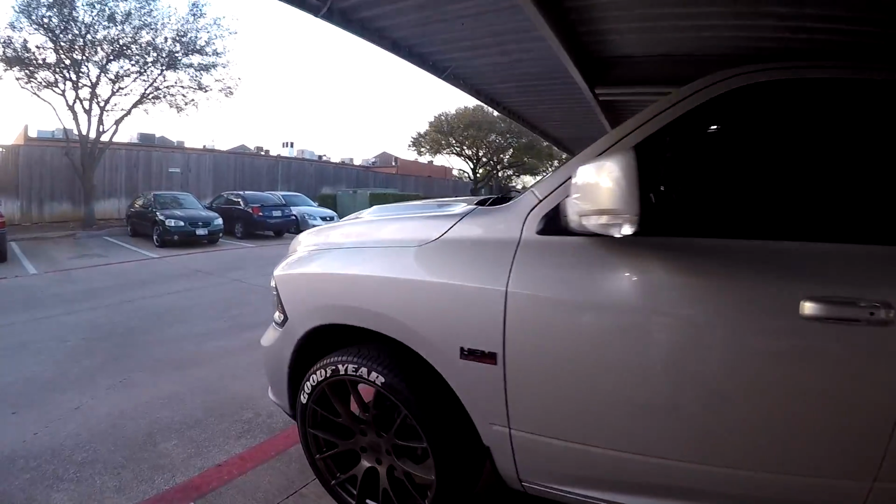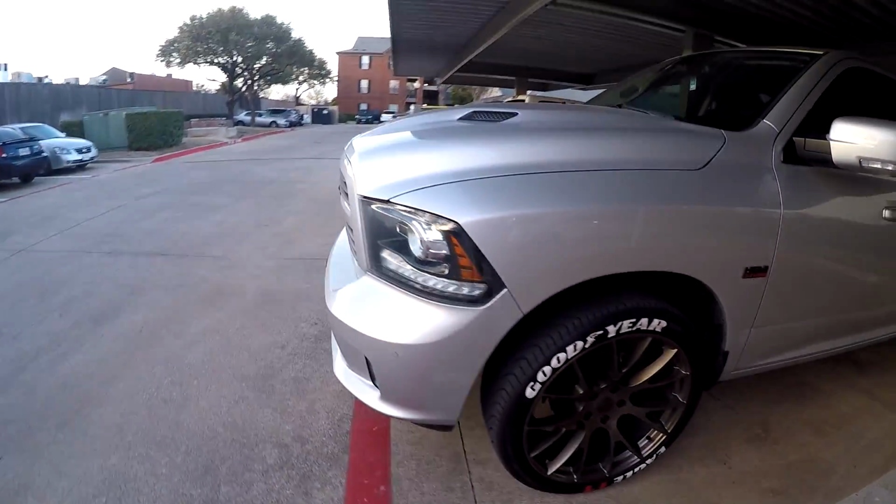And then that leads me into today, which is this truck. So for those of you guys that don't know, might be stopping by, this is the truck. It's a 2014 that we've been modding on the channel.